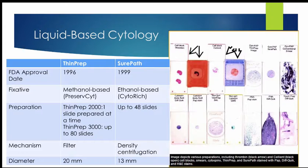The SurePath liquid-based cytology is an ethanol-based system. The machine itself can create up to 48 slides at a time, and it uses density centrifugation. And the circle of the sample is a lot smaller, it's 13 millimeters. Of course, there are pros and cons for both systems. The ThinPrep is usually more of a monolayer, and the SurePath can be a little bit more three-dimensional. And the machine used for SurePath is known to be high maintenance. The tubing will clog. So, I mean, they both have their advantages and disadvantages.